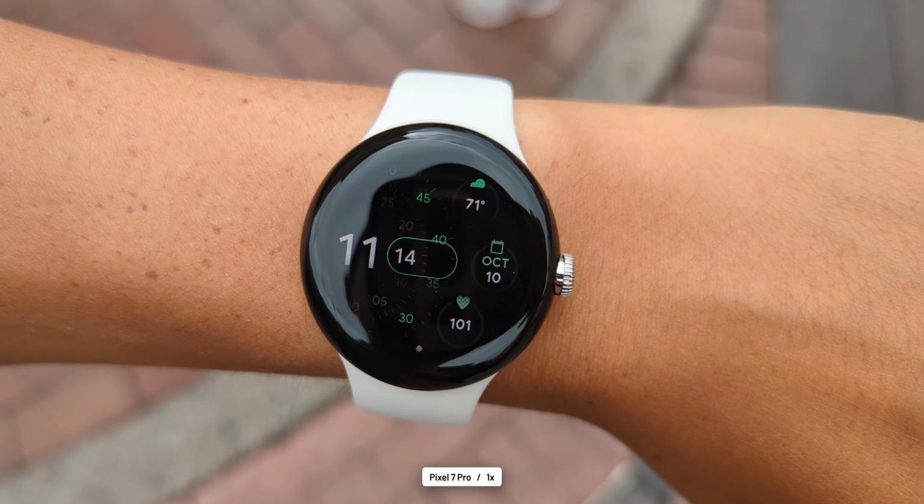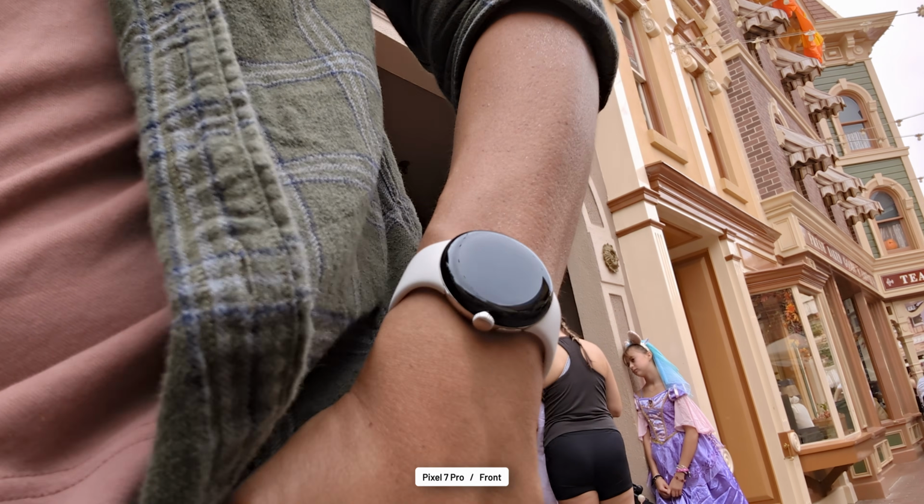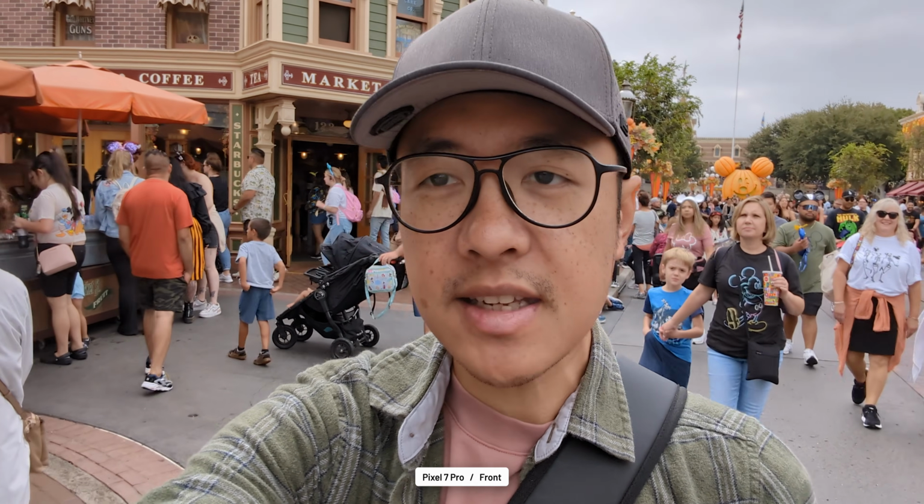This is the Pixel Watch, and I'm going to be using it as obviously my main wearable for today, and see where I get with the various features, notifications, walking, step tracking, all that stuff while here at Disneyland for the day.